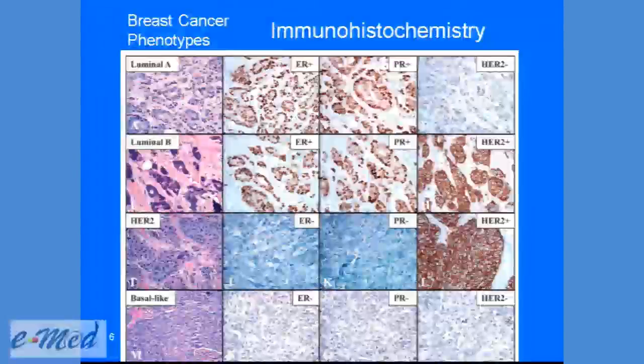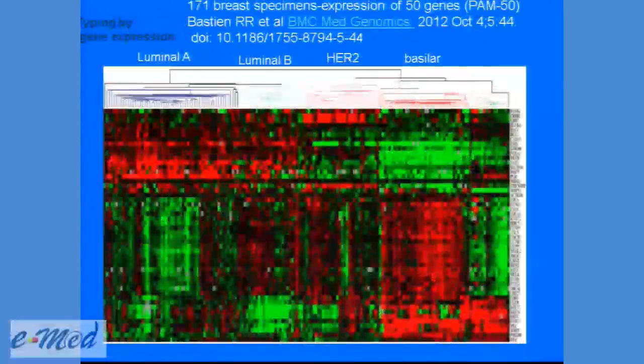The luminal B has different definitions. I won't go into the variations, but it can be HER2 positive. It's often, and it's more aggressive than luminal A. HER2, we see it's negative for ER and PR and positive for HER2. And the basal-like, sometimes known as triple negative, is negative for all of them.